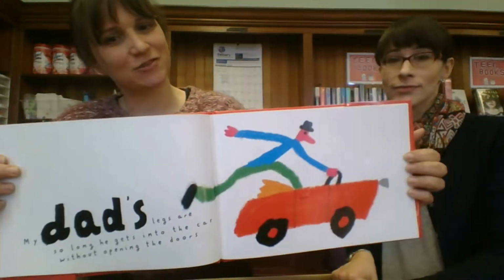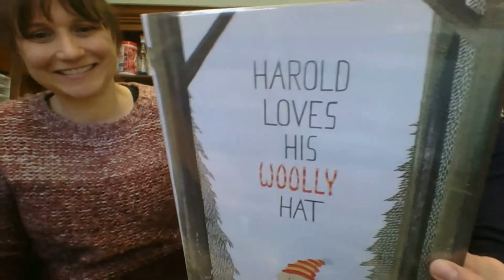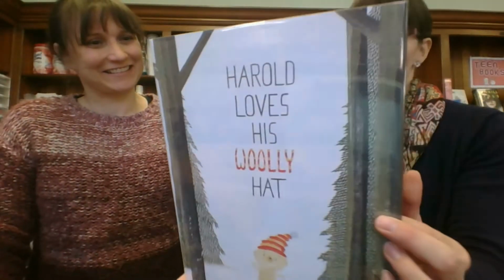Oh, this is so cute. It's called Our Car. And then on the back it says, what is your car like? And this looks like a picture book for maybe slightly younger kids. And I like the sort of fuzzy art. It's a little different. It reminds me of Maisie a little bit. I really love that cover. Harold loves his woolly hat. Aww. A story about a bear, a woolly hat, and what it means to be truly special.